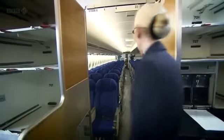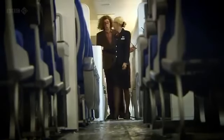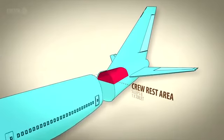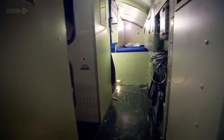A 14-hour flight in cramped conditions is hard work. Well, you would hope that they would discuss it. So today's 747 crews are able to use a secret compartment above the passengers' heads. At the stairs here is the crew rest area. Space is at a premium, isn't it, up here? Absolutely.